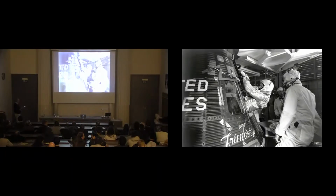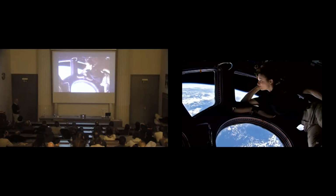So human spaceflight really began here back in 1961, in this case with John Glenn's flight around the Earth. He spent about 4 or 5 hours in orbit in a volume that was less than 1.5 cubic meters. And it's improved today, very comfortable environment. This is the cupola on the station where all the astronauts like to go to relax and where they take photographs of the Earth. And I got a bit of video of that.